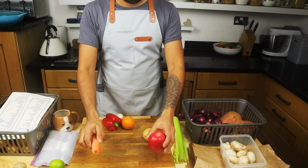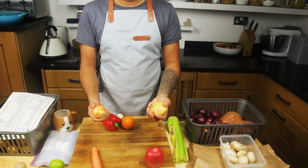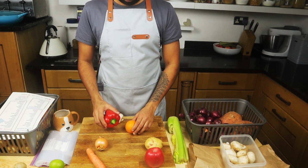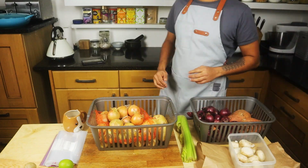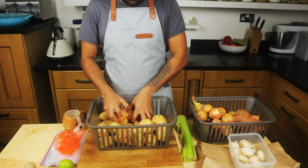Like apples shouldn't be stored with carrots, potatoes should not be stored with onions, and then there is produce that is not sensitive to ethylene, like bell peppers, oranges and mushrooms. They produce little or no amount of ethylene. So next time, make sure not to store your onions and potatoes together.